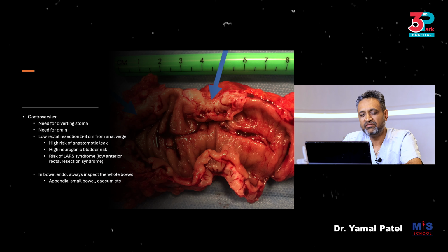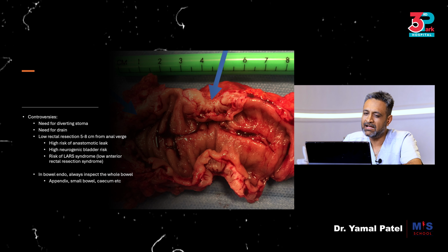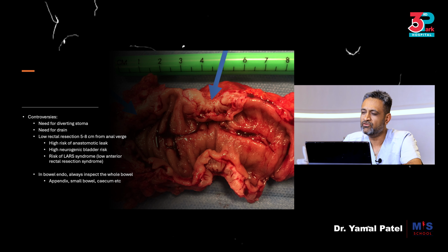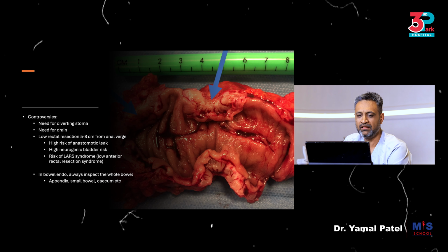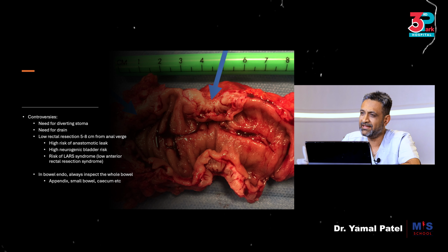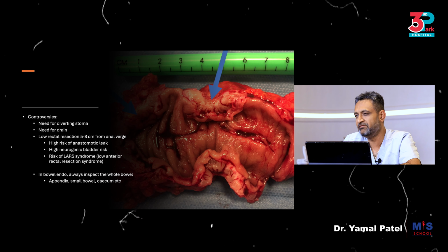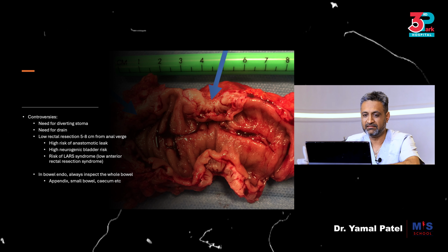So, what are the controversies around bowel surgery for endo? Do we need a diverting stoma or not? Ideally not. These are young women who usually heal very well, and this is not usually a malignant lesion, so the healing process is quicker as well. Is there a need for a drain or not? That's a personal choice. Many times it's not necessary, but whenever in doubt, it's safer to leave a drain than to have a problem and not be sure about it in a few days.